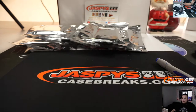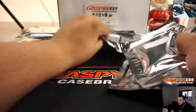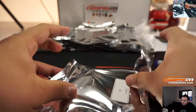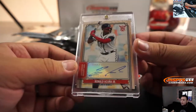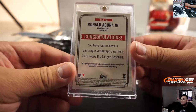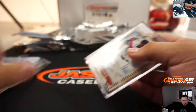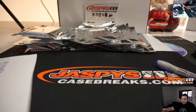All right, next pack. 32, Chad. And we got Ronald Acuna Jr. from Big League. Topps Big League. Oh, there you go. That must be a tough auto to get out of Big League. There you go. Very nice. Oh, there you go, Chad.